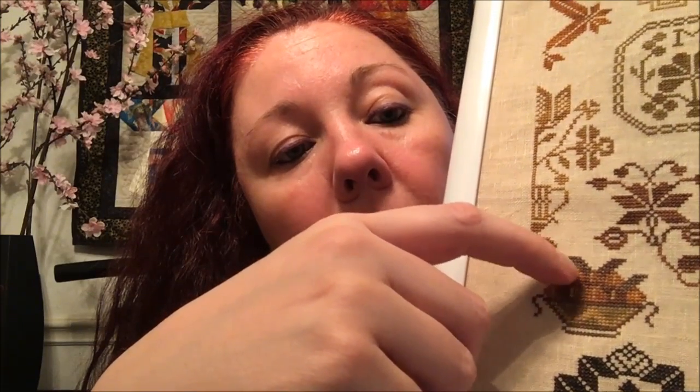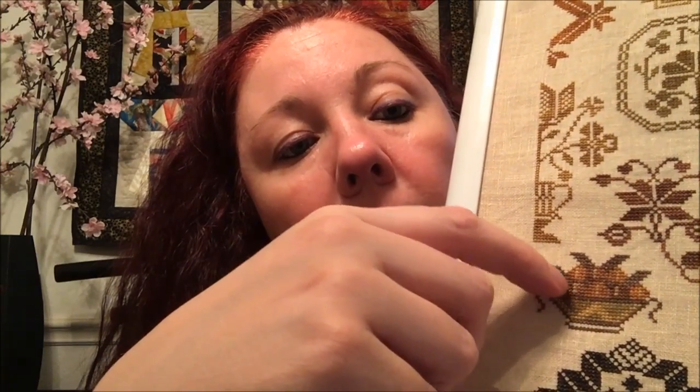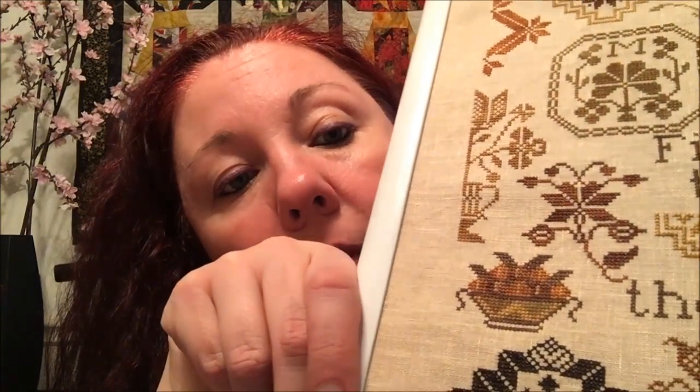So instead of doing them all in the same color, I staggered mine. I did them in 2 different colors, and I really tried to keep that round shape to them so that they came off looking more like coffee beans and less like a pile of, you know, whatever. So I am super happy with how that turned out. Really happy with how that turned out. It's exactly how I envisioned it.